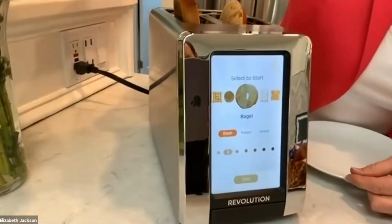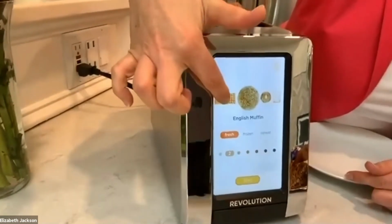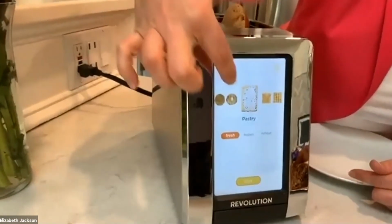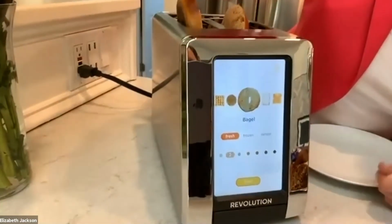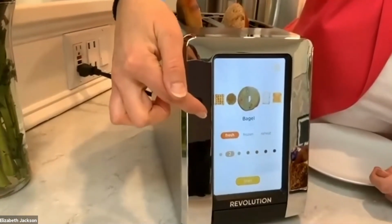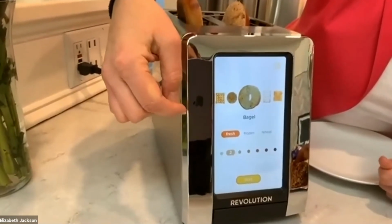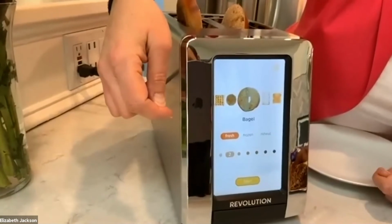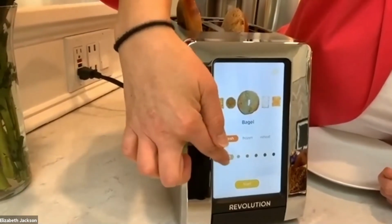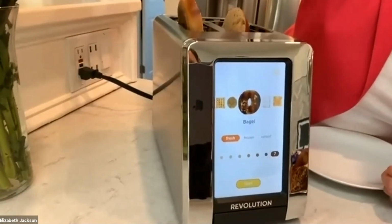So the toaster toasts 5 different items. We're starting on bagel, but we also have English muffin. We have bread. We have waffle, toaster pastry, and then back to bagel. We have 3 different temperature settings: fresh, frozen, and reheat. Fresh and frozen actually adjust the algorithm for the bread temperature that you're putting into the toaster, and reheat will give you an extra 15 seconds to warm it up. And then finally, we have our toastiness settings. So these range from 1, which is sort of a light toast, all the way up to 7, which is a little bit of a char if that's what you like.